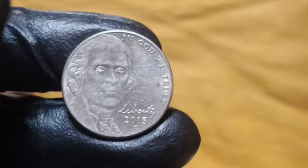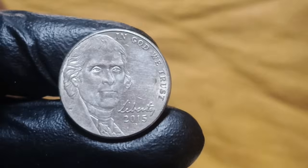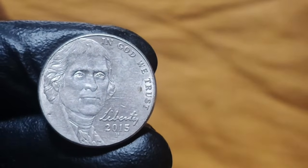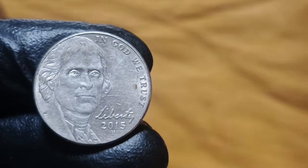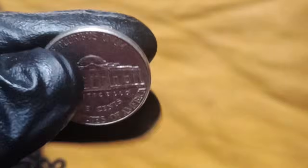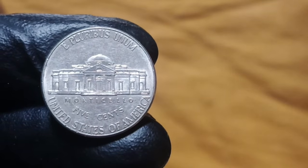Imagine the minting process for a moment. Massive presses striking hundreds of coins per minute, tons of metal being transformed into currency, and amidst all this industrial precision, occasionally something goes wrong in the most spectacular way possible, creating errors that range from minor double dies to major wrong metal compositions that turn ordinary coins into extraordinary rarities.